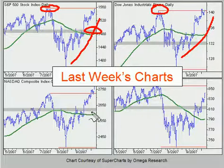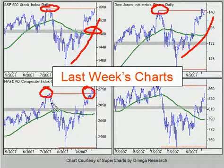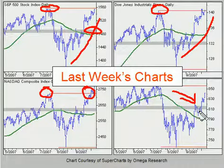The comp, we saw that it had actually pushed above this little mini resistance zone here above that peak, so it was sort of leading in that regard. And the rut, we talked about this break above this resistance zone, which had been kind of holding it back, and the rut had been kind of lagging, and I said that was an encouraging sign.